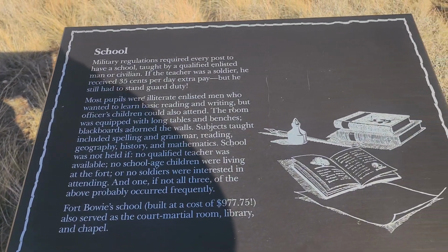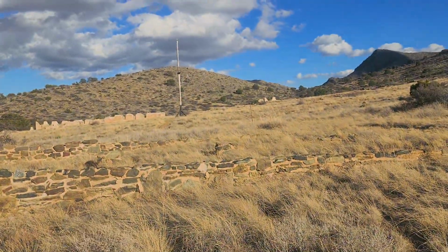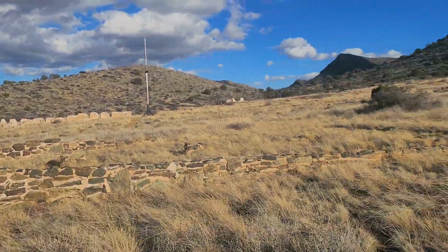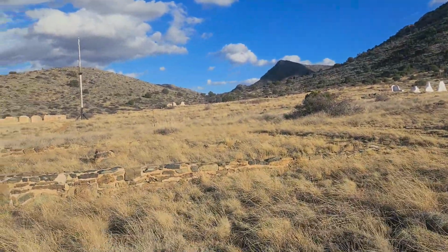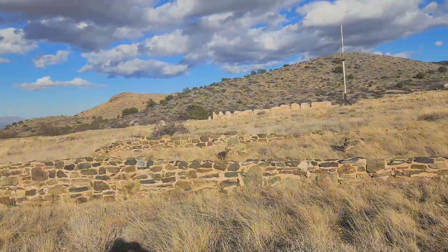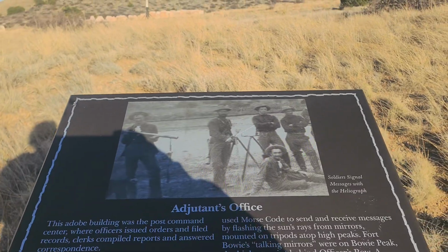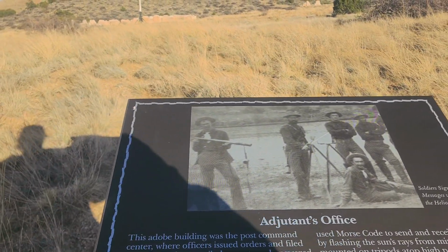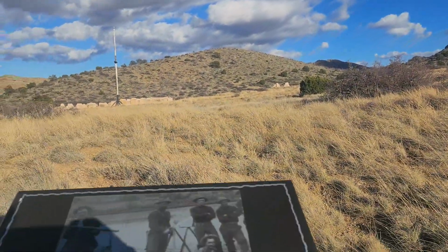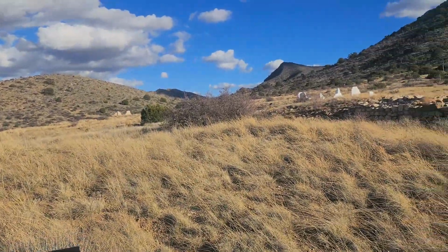So this is a school. At the end of the videos there's going to be photos and you'll be able to hold and observe and read the pictures you want. So, anywho, that was the school. Must have had pillars in the middle for the roof. This was the adjutant's office. Orders are issued, records are filed, clerk compiled. And the heliograph system used to send Morse code.